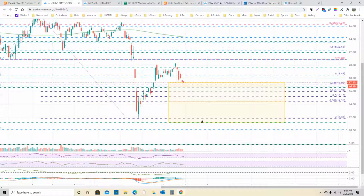The dollar trades within a range. We showed that chart the other day. When it gets too low, that causes a financial crisis. When it gets too high, it beats up markets. So there's a range that it's going to trade in.